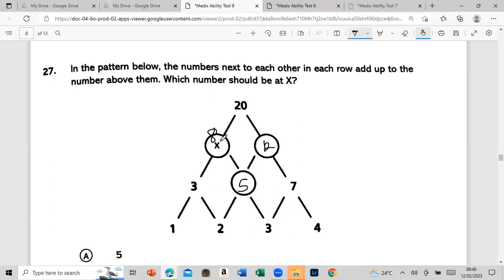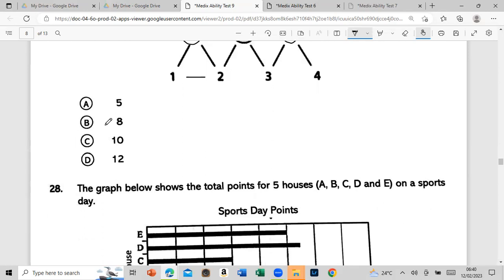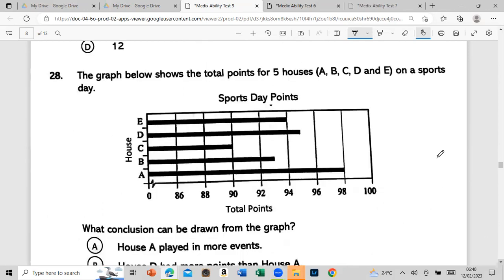At first, I wasn't getting what they were saying, but it makes sense. What they are saying, basically, is these two numbers must add up to give you 4. So 3 and 4 is 7, 2 and 3 is 5, 1 and 2 is 3. 3 and 5 give you 8, 5 and 7 give you 12, 12 and this here is 20, so x should be 8. This is awesome. That was an awesome question. They just need to structure it better so you can understand exactly what they say.